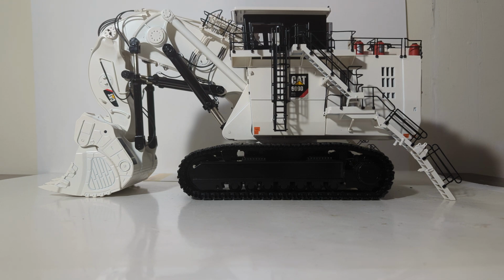Other details include lights and mirrors, grab and handrails, maintenance access points, maintenance platforms, and functional access stairways. All right, that's the overview of the real machine and an overview of the model. We will pause momentarily. When we come back, we'll take a look at the model up close and personal.